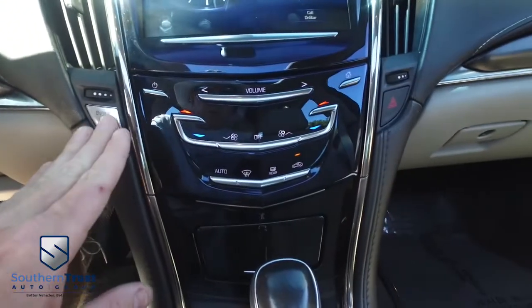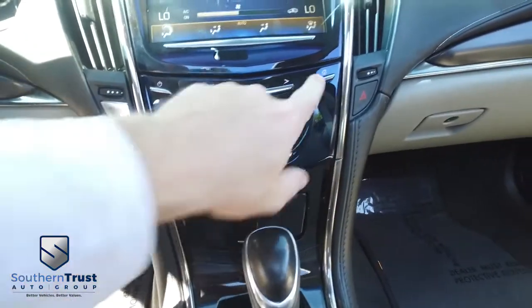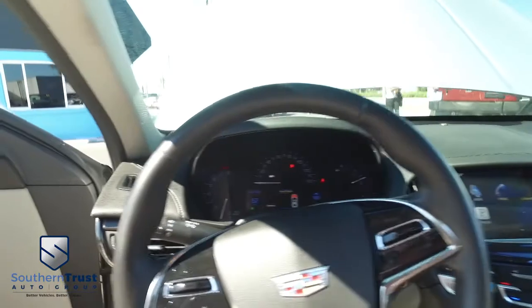Here's your super cold AC blowing out Arctic air. Wow, this thing is nice, guys. Let's turn that down before we get frostbite. Let's go to your home screen there. Multifunctional steering wheel, cruise control, plenty of life up in your beautiful Cadillac.